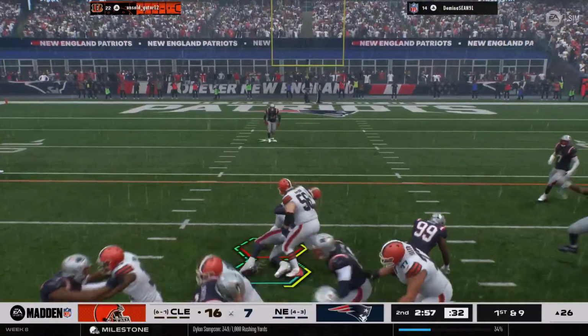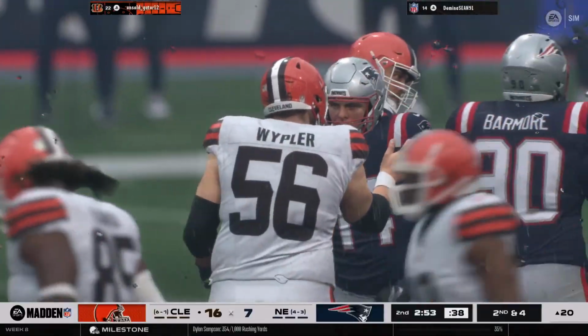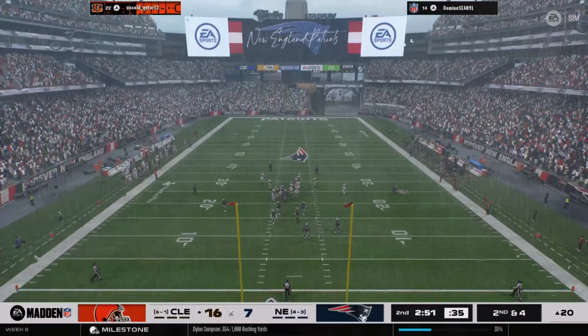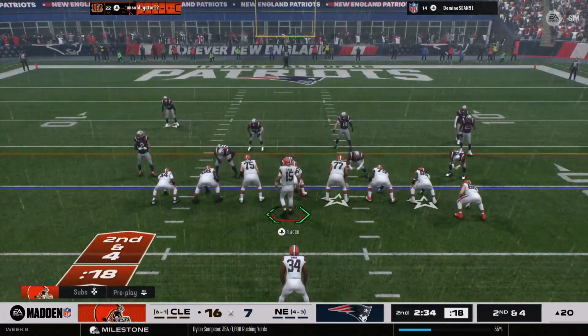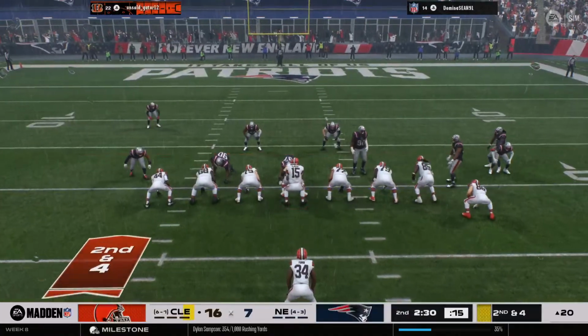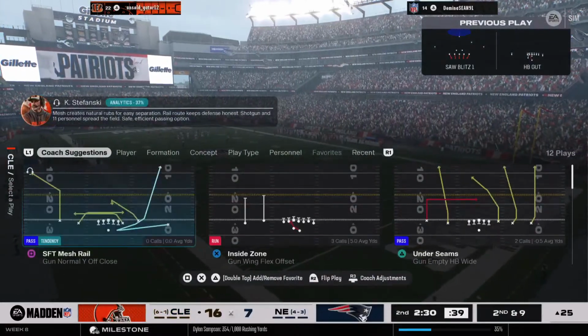On the handoff, this is Sampson. That's a nice job keeping his balance in these conditions. A gain of about 5. They'll work now on 2nd and 4. And before the snap, we have a whistle, and this could very well be a false start.